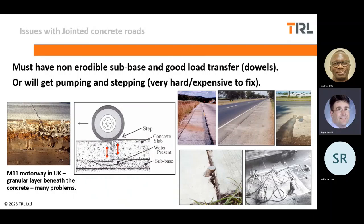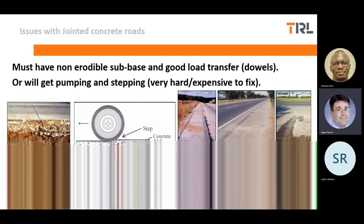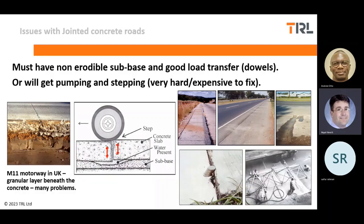That first picture is the M11 motorway in the UK. So you can see the concrete slab, then a granular subbase, and then clay underneath that. Now the M11 is one of the most problematic roads in the UK.